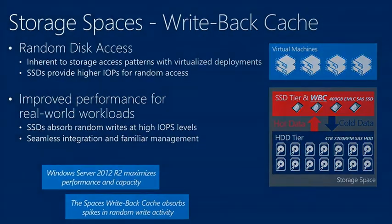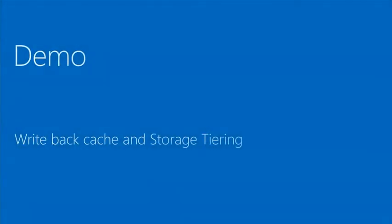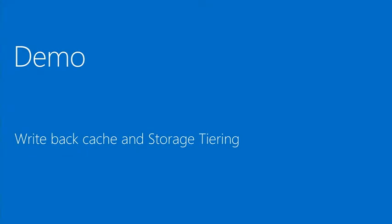So does anybody want to actually see write-back cache and storage tiering? Anybody interested in that? Yes? No? Maybe? Could be? All right, let's have a look.